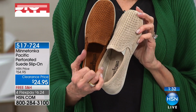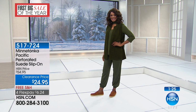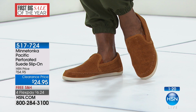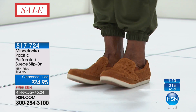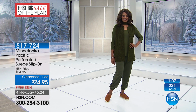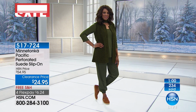And you're not seeing a lot of Minnetonka today. I personally haven't seen any, so I don't even know if there were any other values in Minnetonka, but that's one of those brands where there's just a few of them. Minnetonka, I'd say like Tom's, is another one you just don't see discounts on. So to be able to catch something like this and still know that you can get it home and try it on in the privacy and convenience of your home, I'd say yes, absolutely. It's also quite a lightweight shoe.